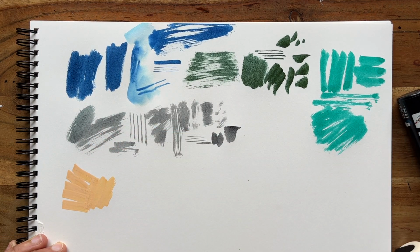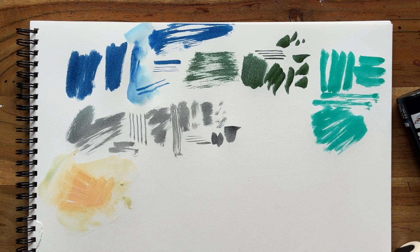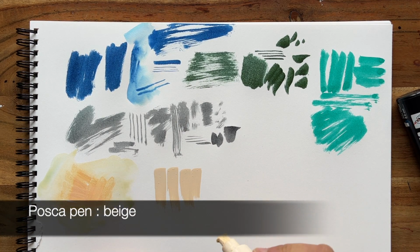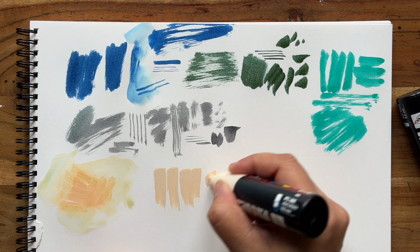And also, before it dries, if you add a bit of water to it, you can get some effects like so. That's still got a bit of green on it from the brush pen. Now let's try the beige. Well, that's quite warm. I thought it'd be a little bit cooler than that, but very nice.